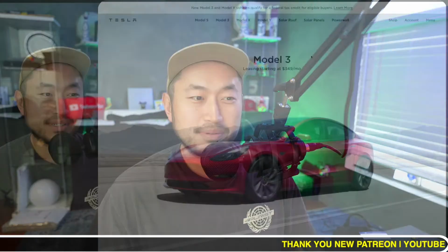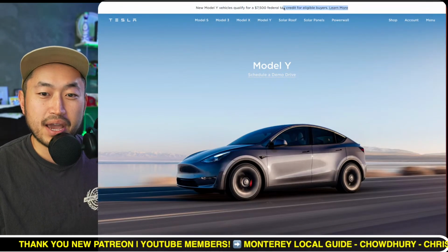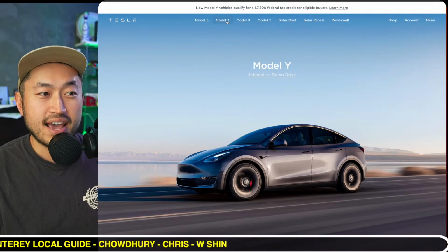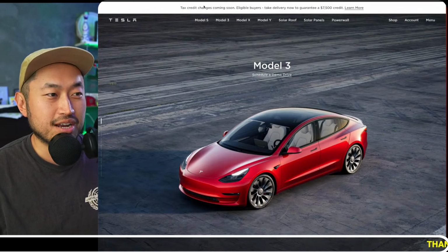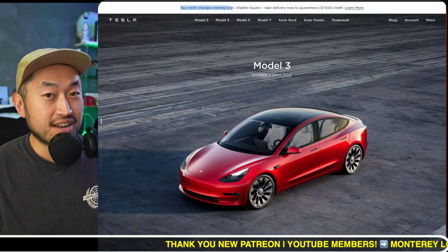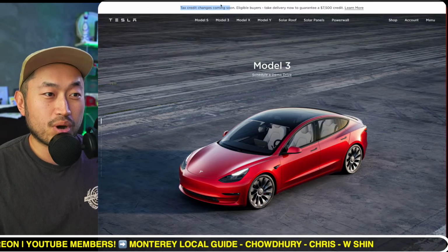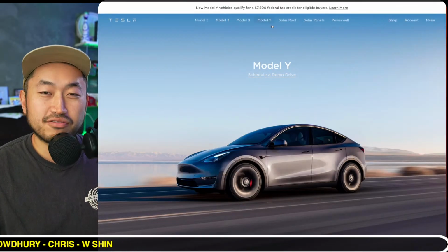All right, so let us take a quick look at this. Of course, we'll pull up the Tesla.com website and see if there's any changes. I mean, the other day we noticed that right here at the top banner, it says that the Model Y qualifies for the $7,500 federal tax credit. And if you switch to the Model 3 page, it says something a little bit different, right? We know that the $7,500 federal tax credit changes soon, maybe even as soon as this week, maybe even as soon as tomorrow. But the one thing we do know is it's supposed to change before the 31st of March.